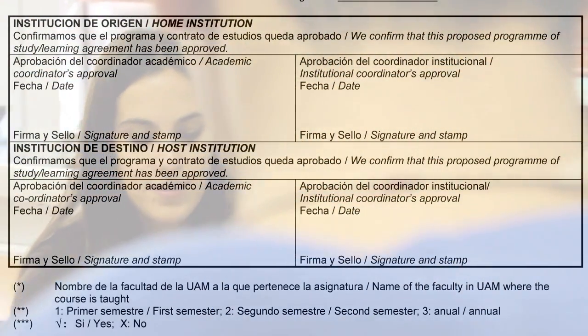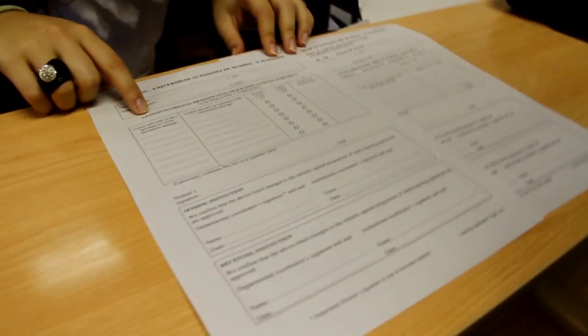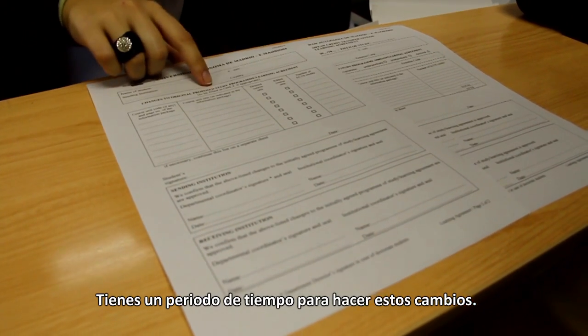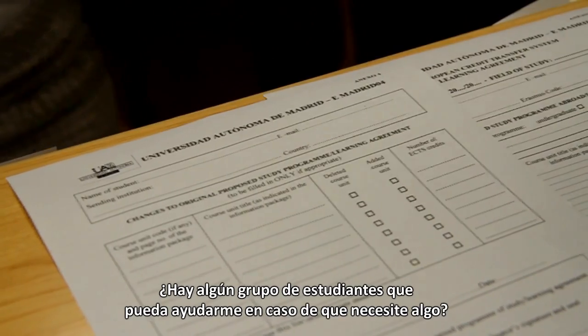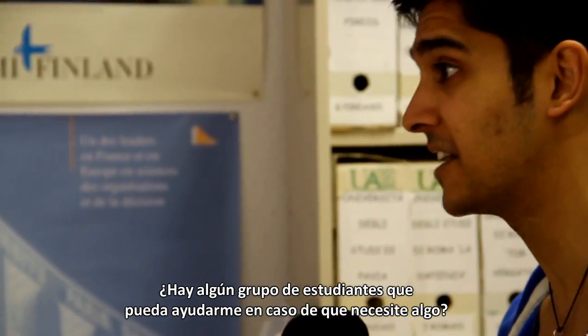Then you need this form to fill out. You have a period of time to make some changes. Oh, and also, is there a group of students who can help me in case I need any help? Like, just for Erasmus students.